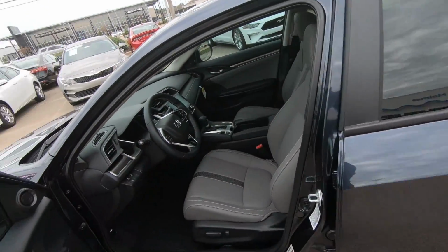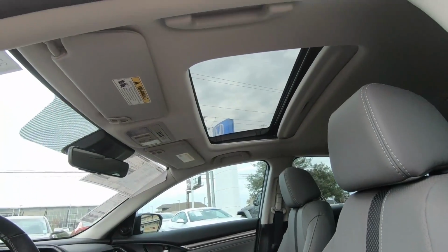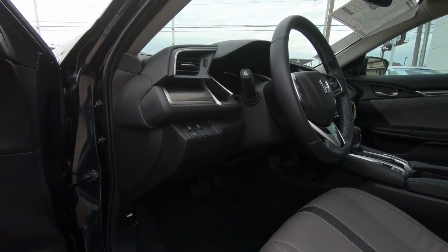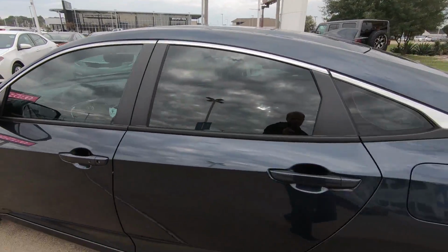We'll take a quick look at the interior while we're at it. And as you can see, this model does come with tinted windows. Just a quick look. Conventional size sunroof, but a sunroof nonetheless. And we'll take a closer look at the interior in just a little while.